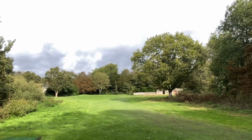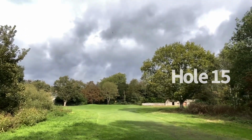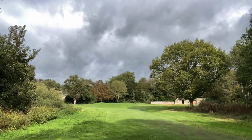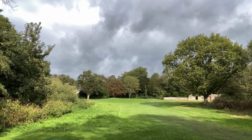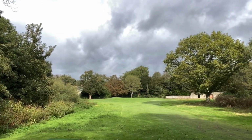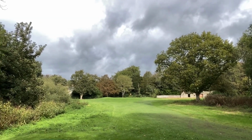Okay, hole number 15. Just a little dink up the hill is what it looks like, but it's a really good par 3 because of these undulations around the green. You know, it's an upturned saucer. It's a proper hit it on the green or you don't really up here. So yeah, it's a good little hole.